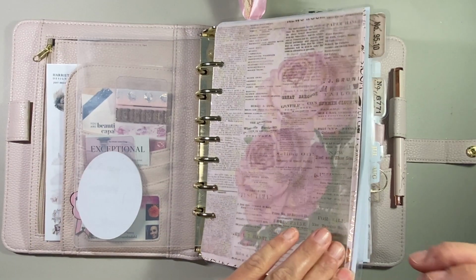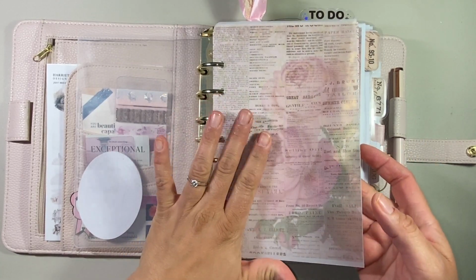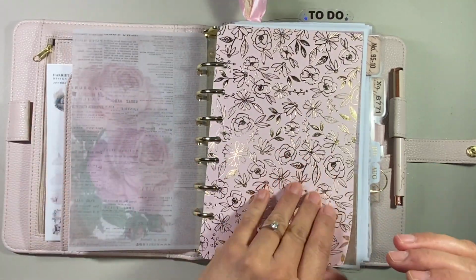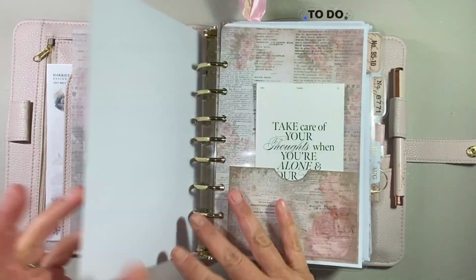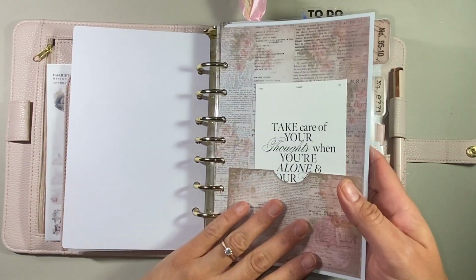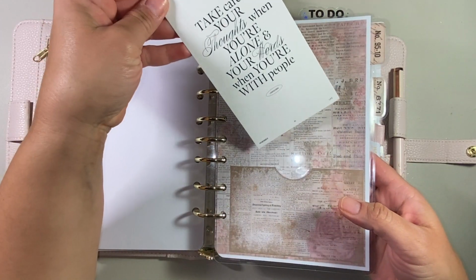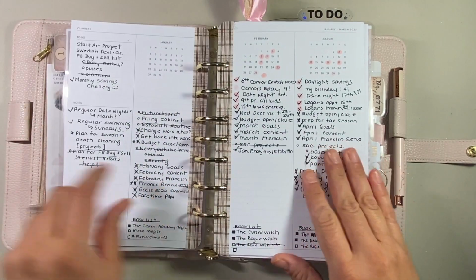So this is a vellum that I printed. I used really thick vellum, and this is from Pink Monarch Design, or Pink Monarch Prints. This is from Michaels. It's just a piece of cardstock I cut. This is my first divider that I made. I will link the video if you guys want to check that out. This is from Cloth and Paper. These are from Cloth and Paper.